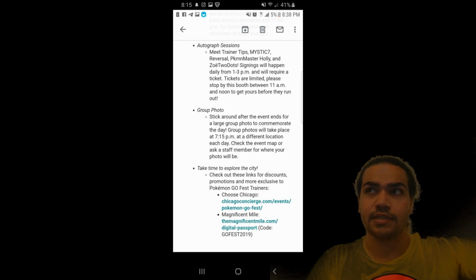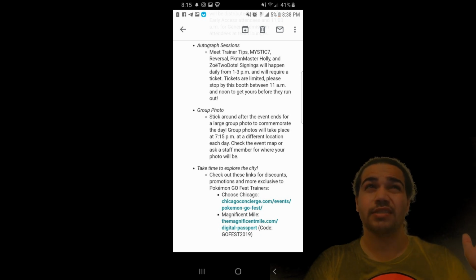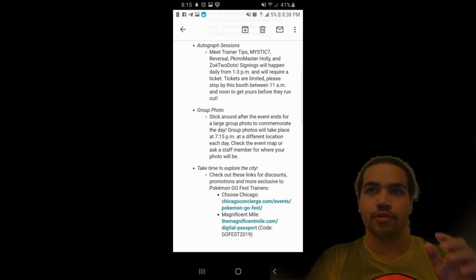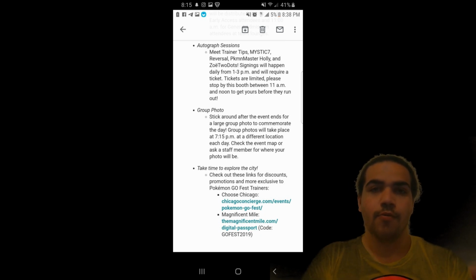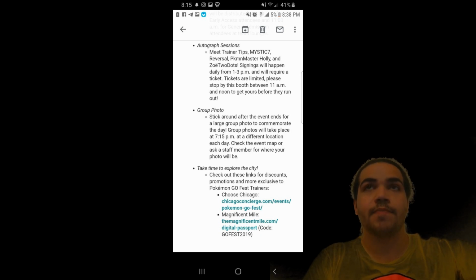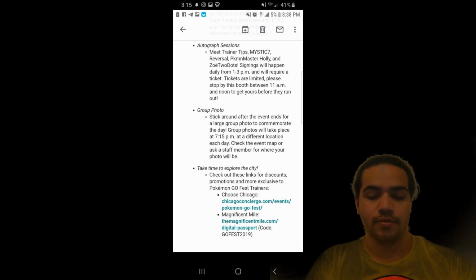I was in the one last year, or well, actually I wasn't. Me and John kind of walked past it as we were looking for last minute shinies, which is when I got my last minute Pikachu, which I was super hyped about because that was my only regular Pikachu that could evolve into a shiny Raichu.